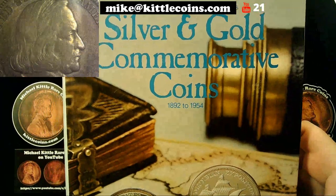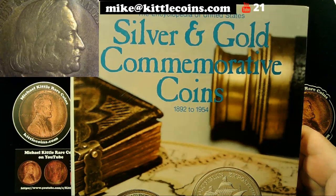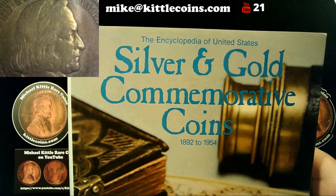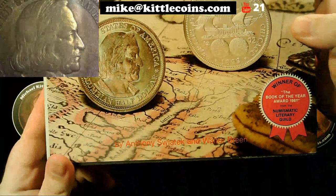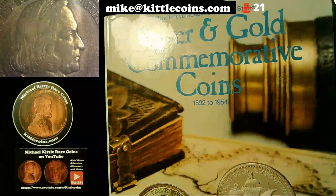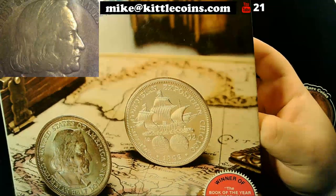This next book that I used is called Silver and Gold Commemorative Coins, 1892 to 1954. Actually, it's the Encyclopedia of United States Silver and Gold Commemorative Coins, 1892 to 1954. And this one is by Swiatek and Breen. This is a really good book. On the front cover, it even says it: Winner of Book of the Year Award, 1981 by the Numismatic Literary Guild. So it's a classic one.